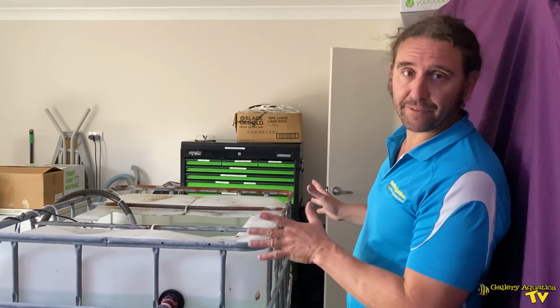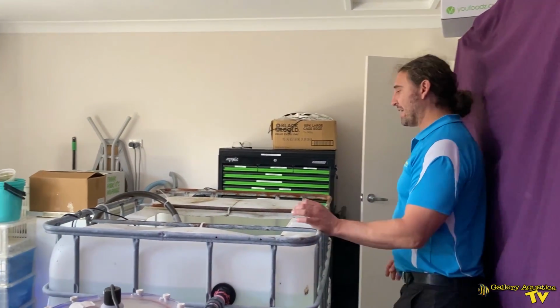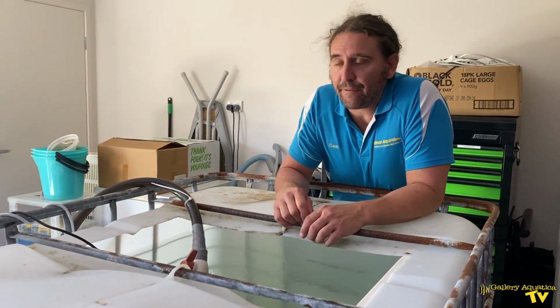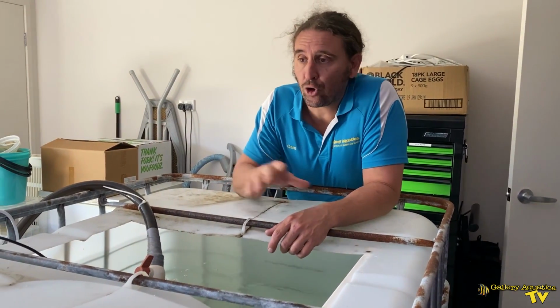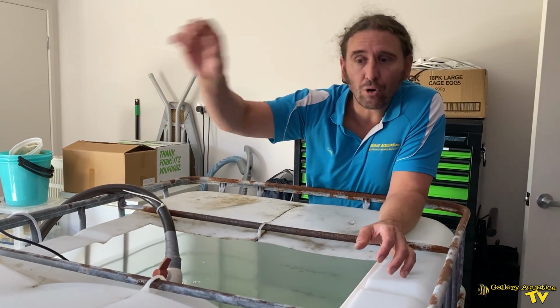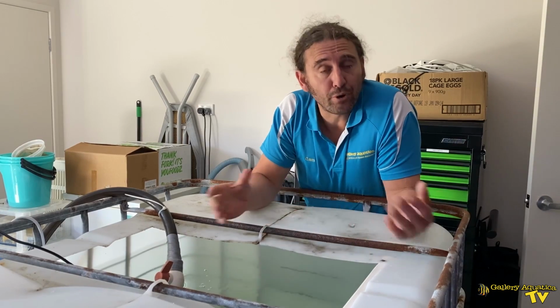We also have this IBC, which is where we put all the fish. And this is one of the critical things about this system. We had to ensure that the fish weren't going to jump out, which would have been a risk with the pond. We had to ensure that the corals had enough space. So the combination of the IBC with the pond for the coral and the temporary sump filter has worked beautifully.